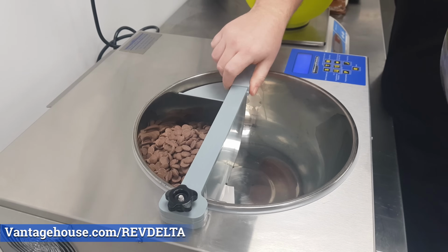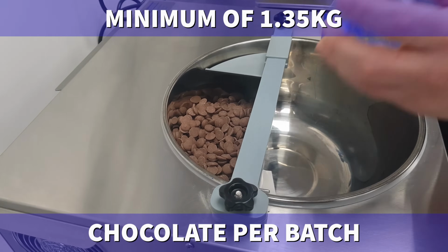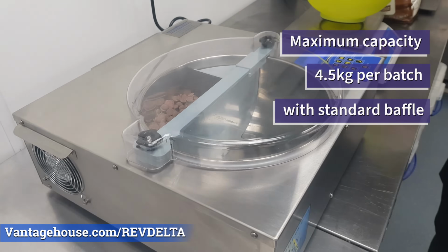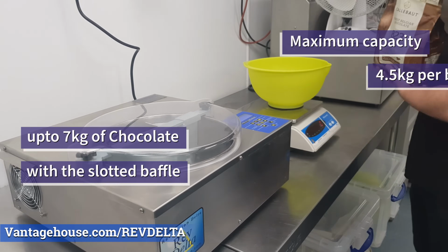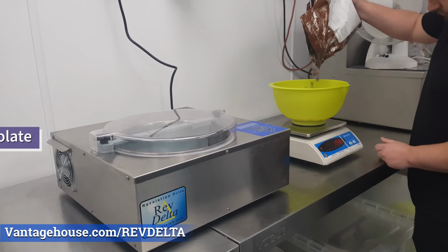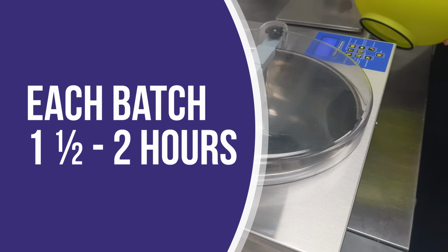The Revelation Delta melts and tempers a minimum of 1.35 kilograms of chocolate per batch, and up to a maximum capacity of 4.5 kilograms per batch with the standard baffle and 7 kilograms of chocolate with the slotted baffle. Each batch usually takes around 1.5 to 2 hours.